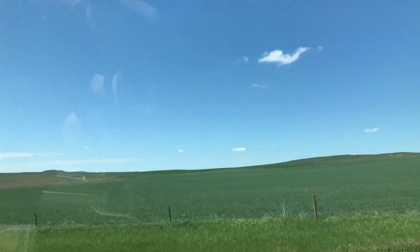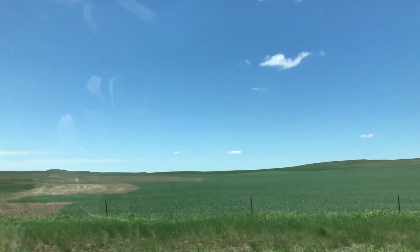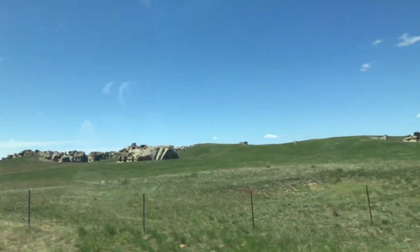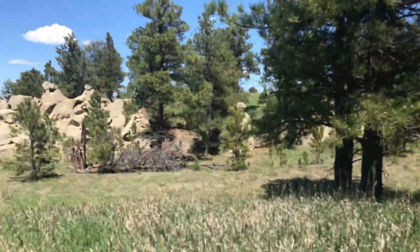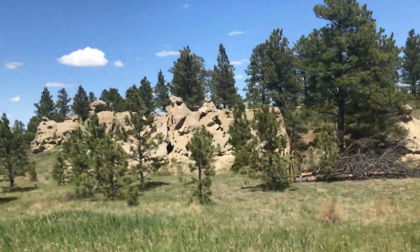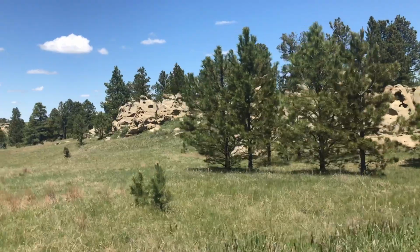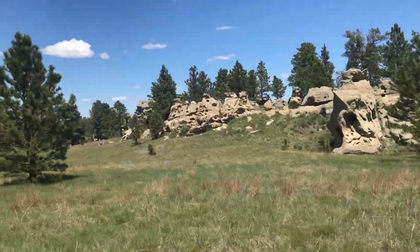Then we head on south through some of the most stereotypical looking plains ever to check out the next thing, which are the Medicine Rocks. This is like a crazy looking place, just in the middle of all these plains. There's just these crazy rock formations, and it's not too expansive either. It's a pretty limited area where you find them.